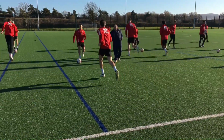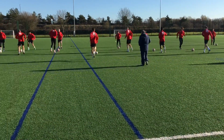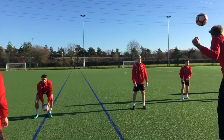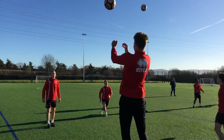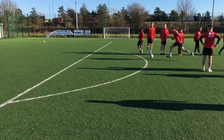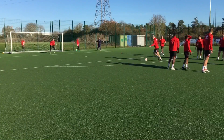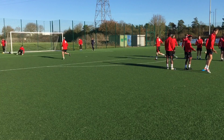Back in the day, when the 3G Astro pitches weren't the best, there was a lot of cause for injury concerns, knees, backs, etc. But there's a bit more give in the surface and it's a bit more realistic, so the injuries are far less. Along with that, you don't get so many burns and stuff, so they can slide tackle a little bit better. But most good players stay on their feet anyway.